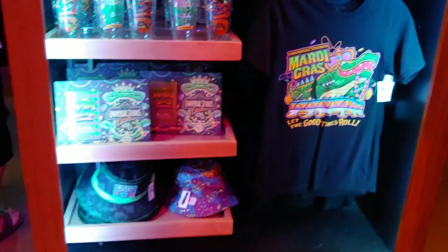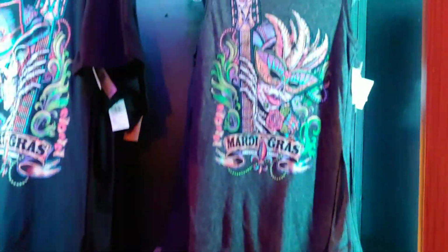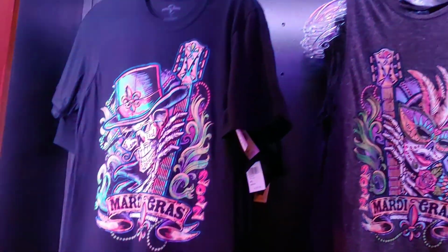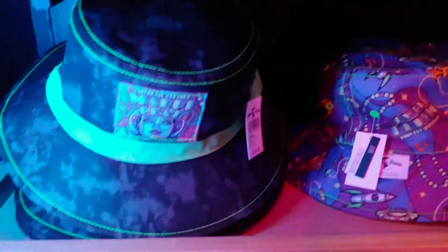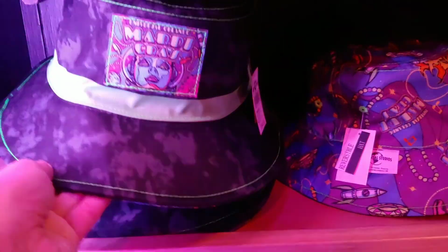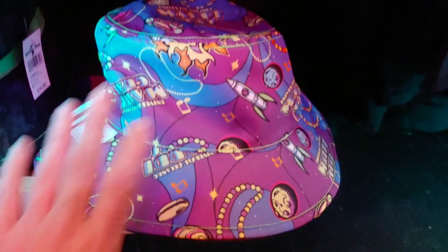The official Mardi Gras shirt. Let the good times roll. Of course tank tops, men's and women's. I love it. Now something I noticed about these hats are pretty awesome. On the one side it looks like this, but on the other side, because they're reversible, it's all Mardi Gras themed. See? Isn't that awesome? I'm excited about those. Might actually end up buying them.